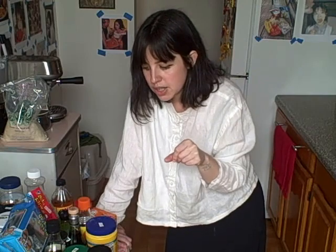I feel like I don't need to build it out too much more, but I'm curious, what are your pantry staples? I would love to know.